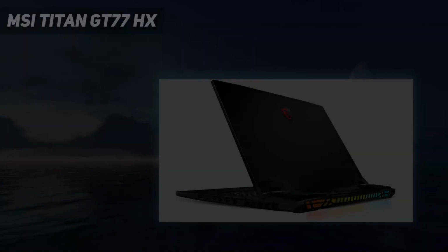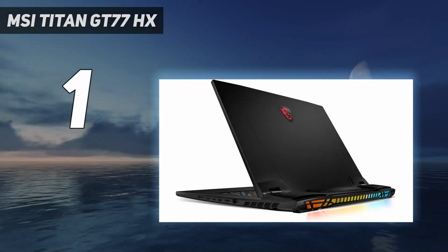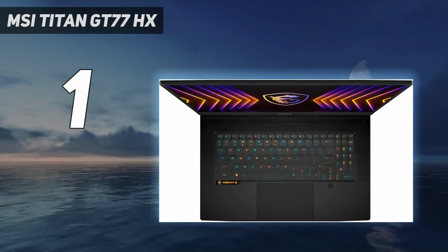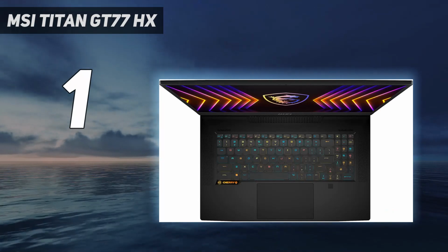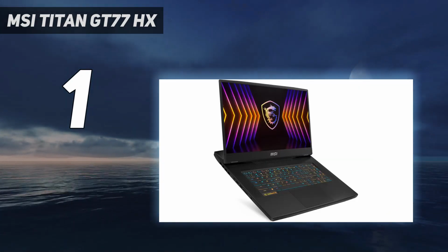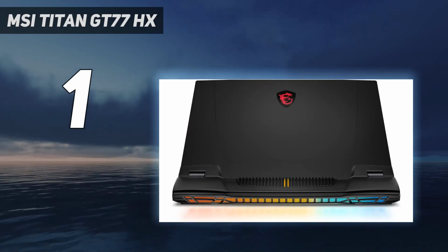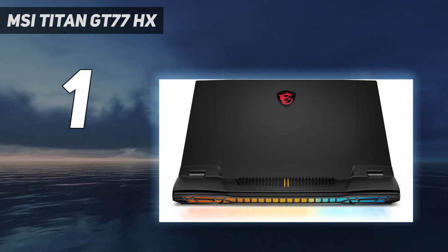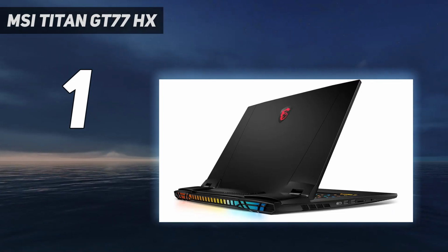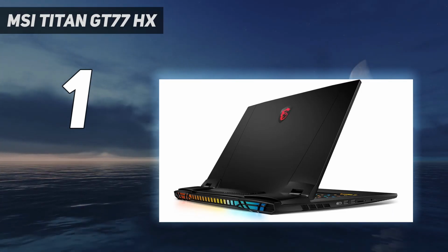And number 1. MSI Titan GT77HX. MSI may not have adopted an 18-inch display on its flagship laptop, but in our testing, we were still enamored. A mix of powerful performance from the Intel Core i9-13950HX and NVIDIA GeForce RTX 4090 provided for one of the most powerful gaming laptops we've seen to date.